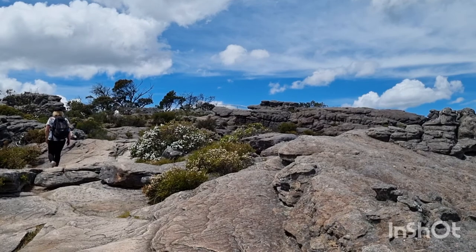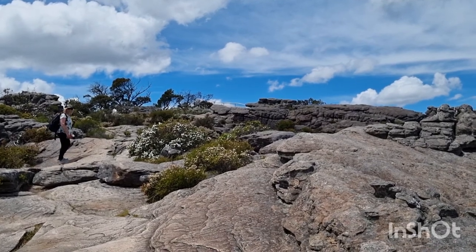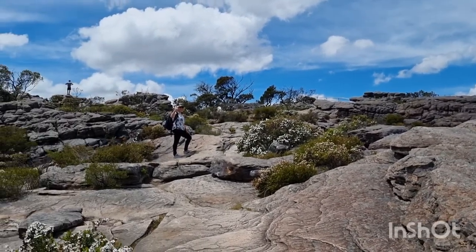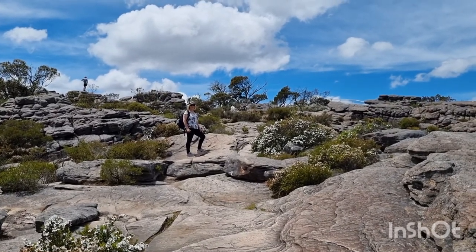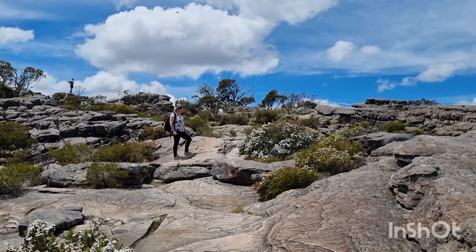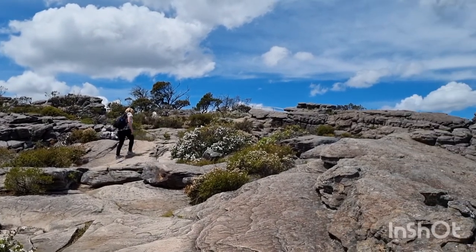Well, there it is, just up there. This is our first glimpse today of the Pinnacle Lookout. Good feeling when you get to this point and you can see it, and you know you've sort of got to the spot where you're aiming for.